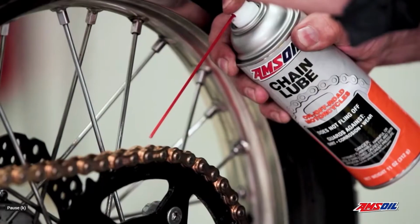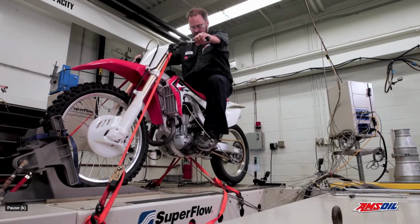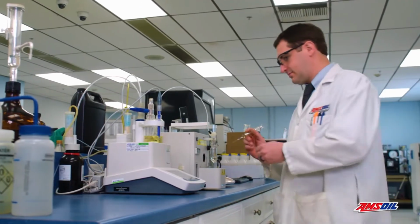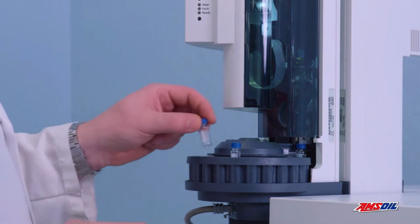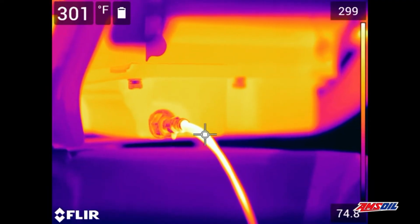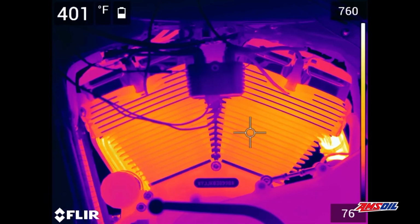And we use the API specs, different types of specs as a guide, but a lot of times we are looking at the appetite of that equipment for product. So it becomes very, very specialized in how you actually build that product. So you have to get the product itself, you gotta build the oil, then you have to test it in the lab and in the field. So we do a ton of time testing at Amsoil just to be sure that the stuff is going to do what we say it's going to do.